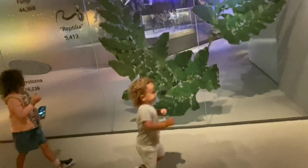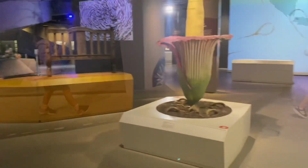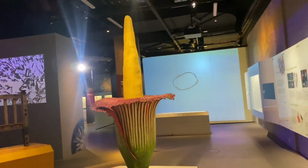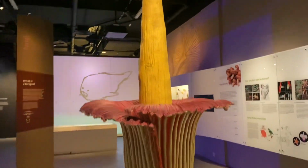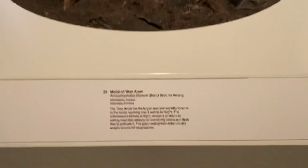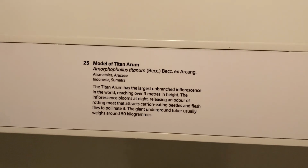Dinosaurs. Dinosaurs are waiting for us. Two-meter flower.